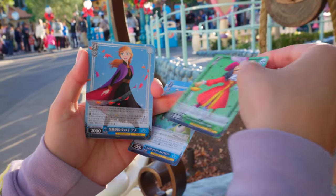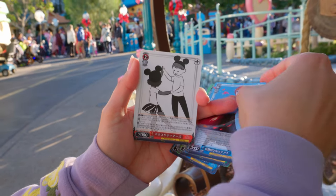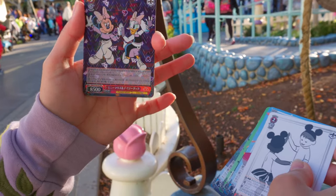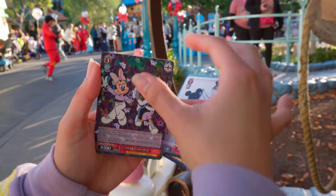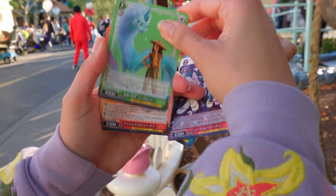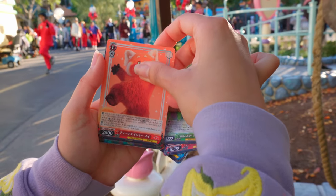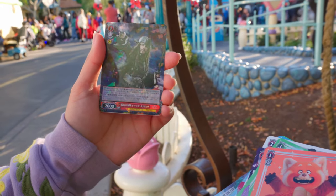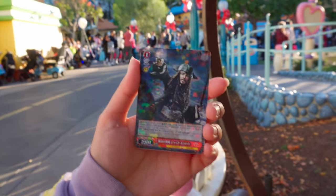Captain Hook, Elsa. No, wait, that's also Anna. This one again. Oh, how cute is that? Oh, this is a holo one. I guess we pulled your card, Minnie. Raya and the Last Dragon. Nobody cares about that. Wishes are wonderful. Yes, they are. They're turning red. Oh, nice. That's R rare, I think. What does it say? R. Never mind then.